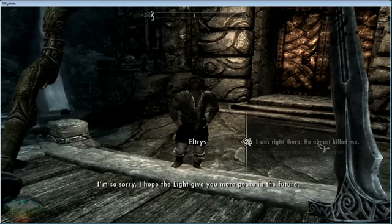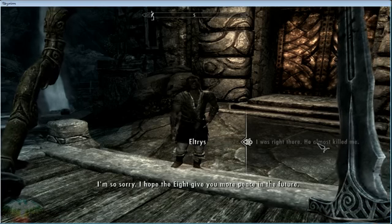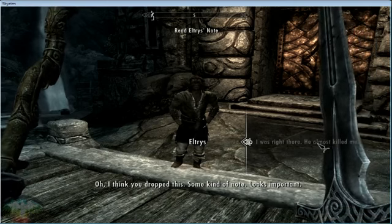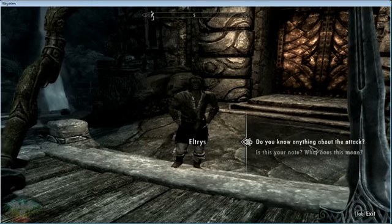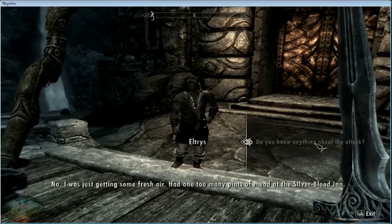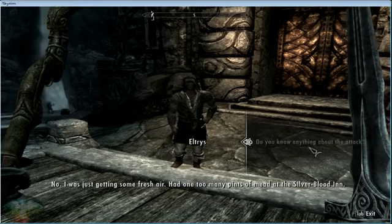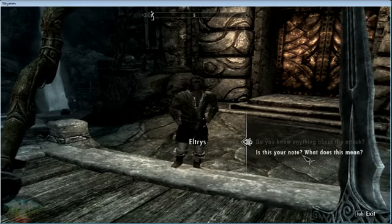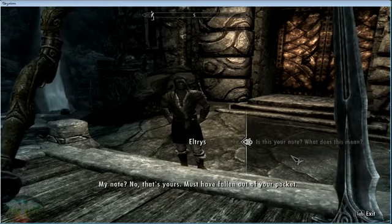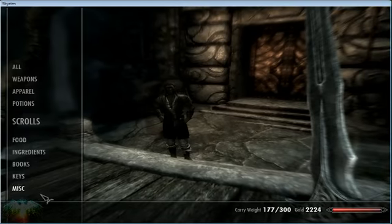Alright, so I was right there. He almost killed me. I'm so sorry. I hope the aid gives you more peace in the future. Oh, I think you dropped this. Some kind of note. Looks important. Read L Truth. Do you know anything about the attack? No. I was just getting some fresh air. Had one too many pints of mead at the Silver Blood Inn. Is this your note? What is it? My note. No, that's yours. Must have fallen out of your pocket. What fell out of my pocket? What note?